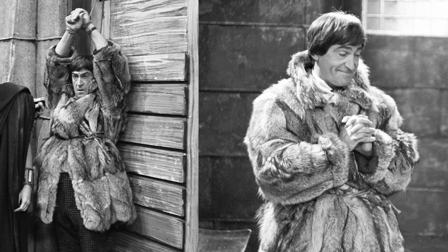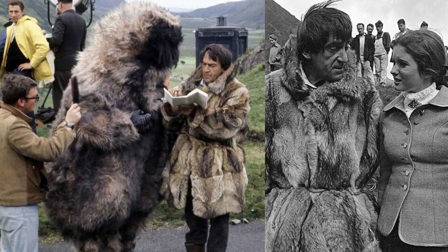Now we move on to the fur coat. Troughton wore this notably in The Abominable Snowman, and later on it featured in The Five Doctors. It is just a plain brown fur coat tied up with a string. Here are some good close-up pictures of it.